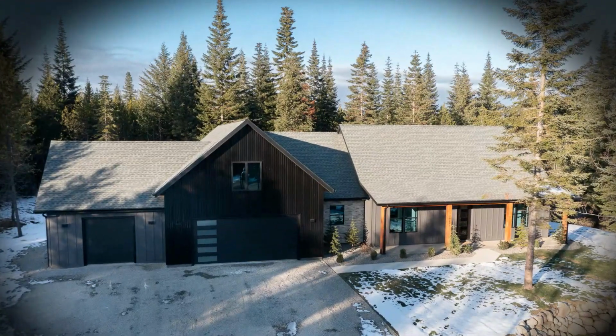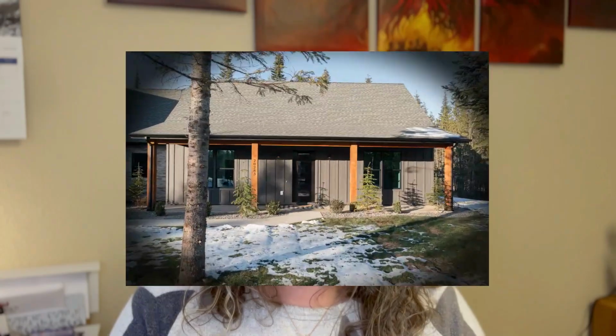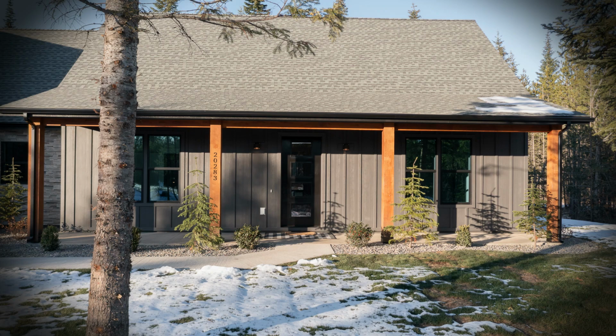Are you considering purchasing a new construction home this year? If you are, let's talk about some things that you may want to consider upgrading if you can.